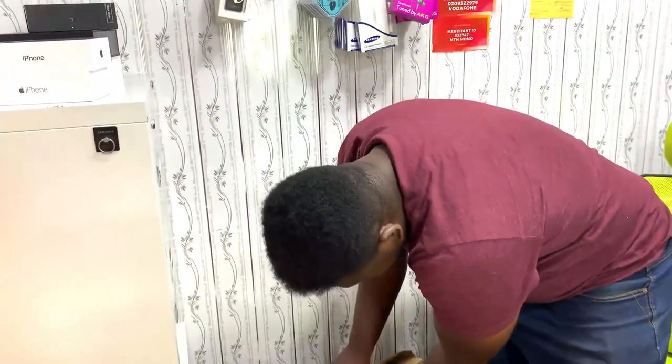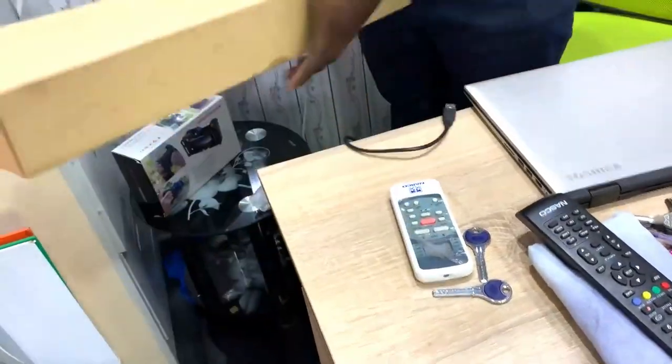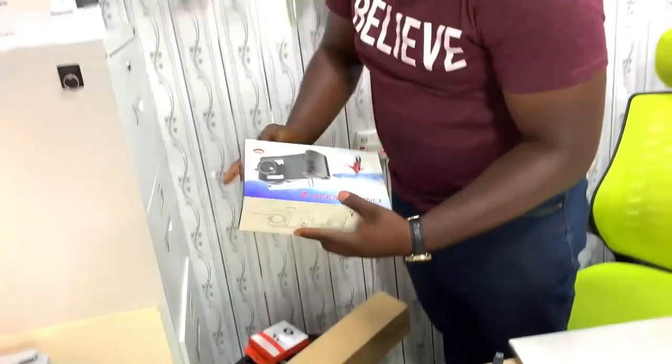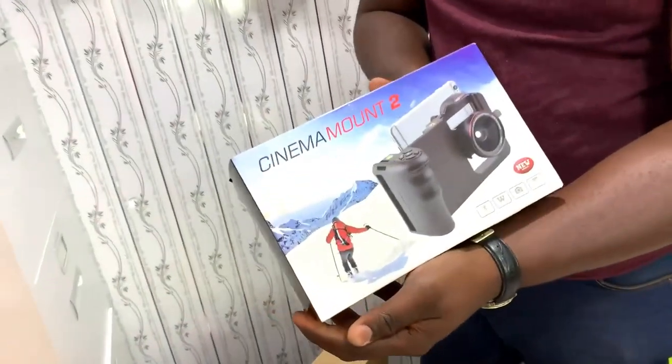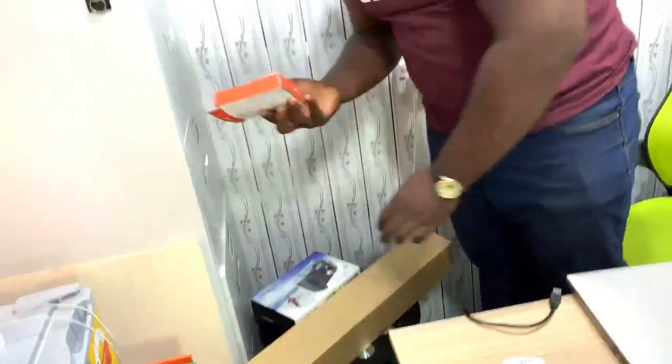Okay, so we'd like to know if you shoot from your phone, or you have a camera. Okay, so I shoot my videos with my iPhone XS Max. I have a lot of stuff that I use. I have a slider here that I use in my videos sometimes. And then I have this thing here, it's called the Cinema Mounts 2. I most of the times use this. And then this is my microphone as well.